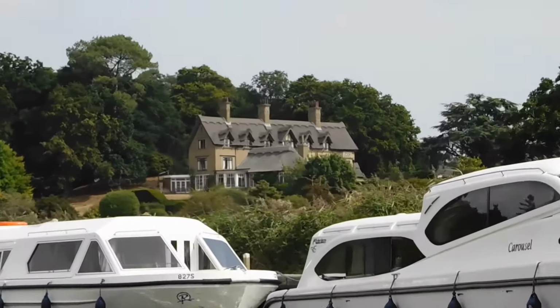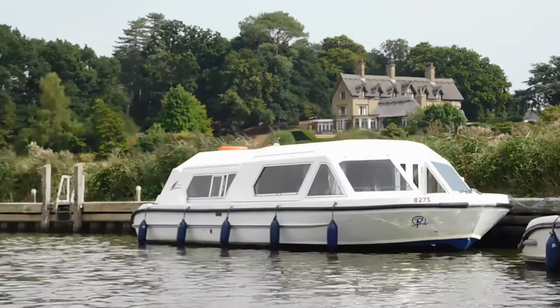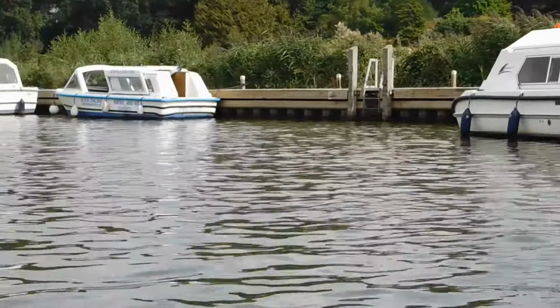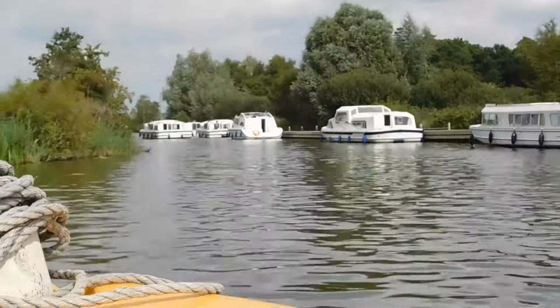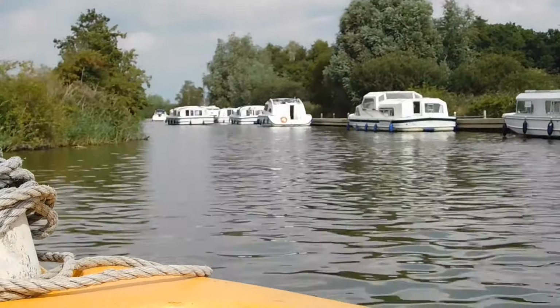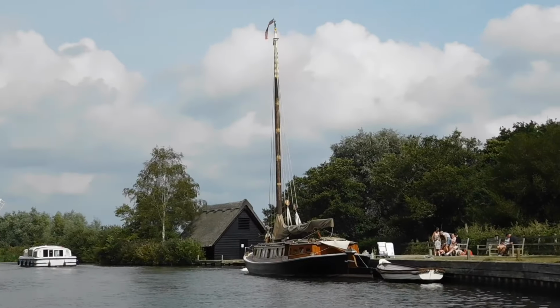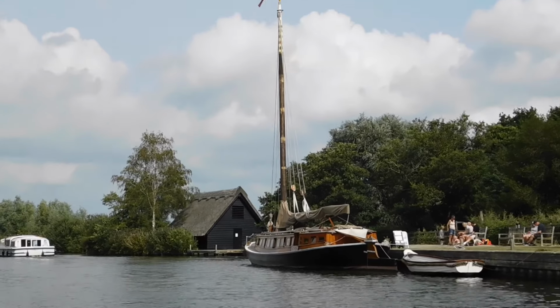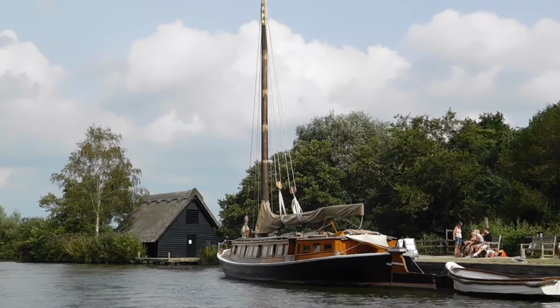So the house you can see was owned by the Boardman family. He was an architect in Norwich. Edward Boardman started building it in 1900 and it took 3 years to build. As well as the house, they also bought 800 acres of land to go with it. Initially they just used the property as a holiday home, but by 1918 they'd moved in and made it their family home.